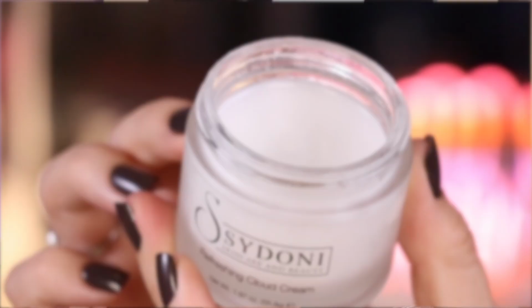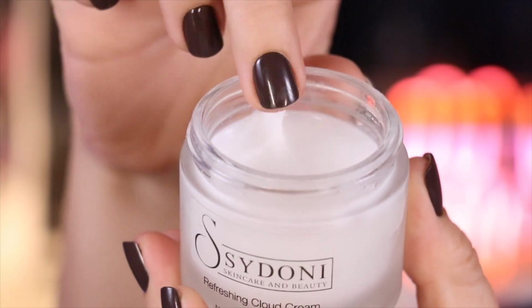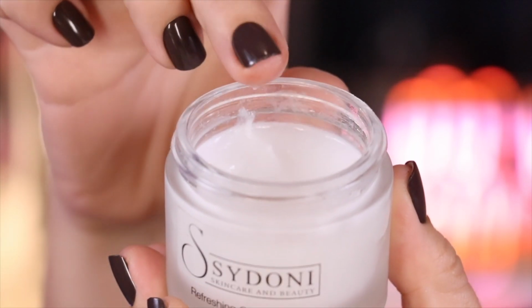I hope you can kind of see by the close-up that I'll show you here the texture, or maybe I'll get a little dollop out, because cloud is like the perfect word for it. I've never experienced a cream or a whipped moisturizer quite like this, specifically in texture, because it is so light. You apply it to your skin.